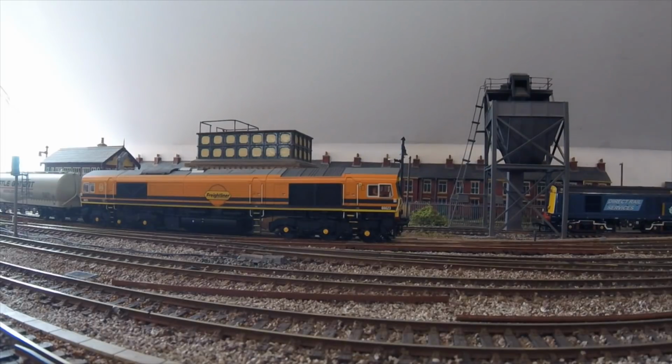Right, now with this one, I haven't had to do anything to the wheels or the bogies. All I've had, whilst I had it on the rolling road, is that one of the axle boxes came off. Putting the decoder in on Sunday, I noticed I had a panel missing on the side.